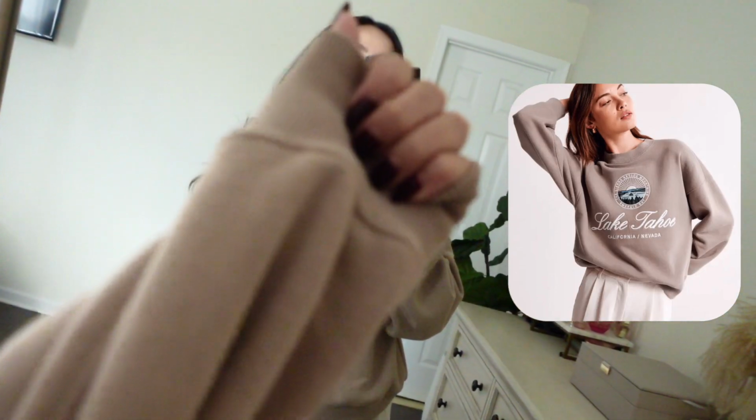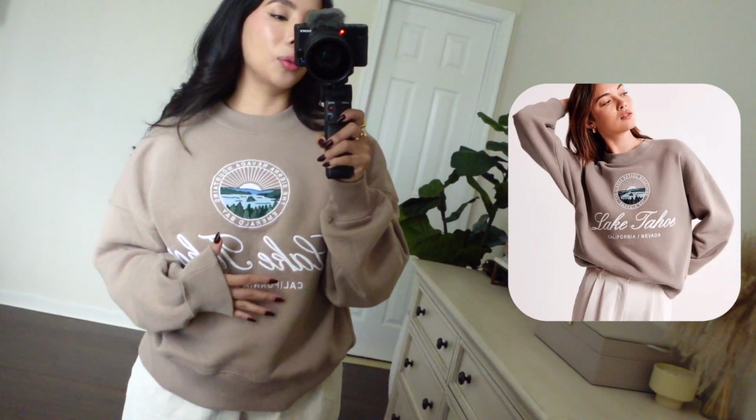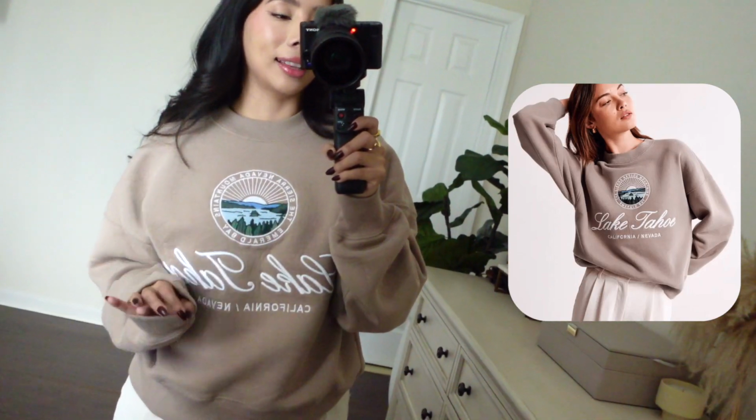I saved the best for last. You guys know I love Abercrombie sweatshirts, and this one just needed to be in my closet. I love the color. It's so pretty. It's super, super soft. If you don't have any Abercrombie sweatshirts, I highly recommend them. The ones that I have, I've had for years, and I wash them over and over again, and the quality stays the same, which is why I love them and I continue to purchase them. This one is so pretty. I love all the graphic. All of this is just stunning, and I know I'm gonna wear this with everything because the color is a neutral color, so it's easy to pair with any type of outfit.